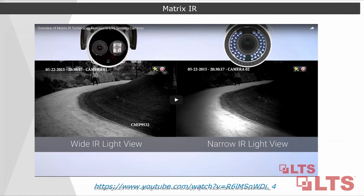Colin asked, when does the 32 channels come out? Good question. Our roadmap has that coming early next year. We're probably going to have both 24 channels and 32 channels. This product is also available in 4 channels and 8 channels.